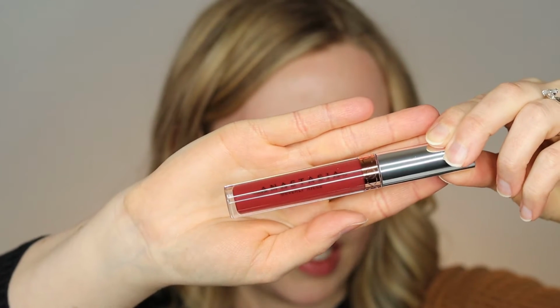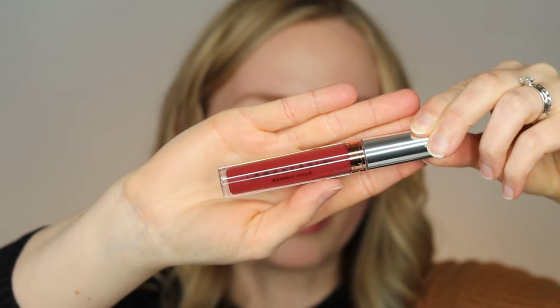Next was another full-size product from Anastasia. This is her liquid lipstick. This is a full size in the shade Bohemian. It's pretty dark, so I don't know if it's the shade that I will use, but it's probably a really good giveaway item for me. So again, it's a good value, but not necessarily something that I personally will use.